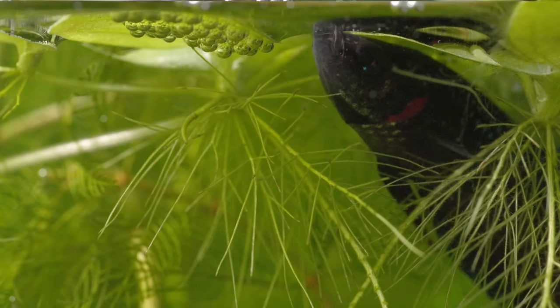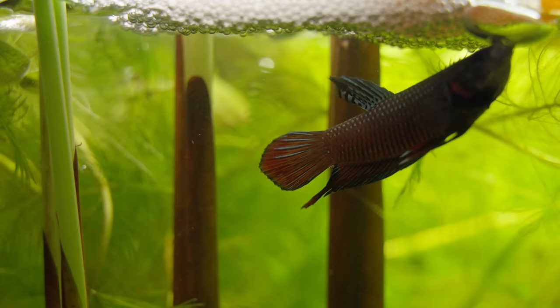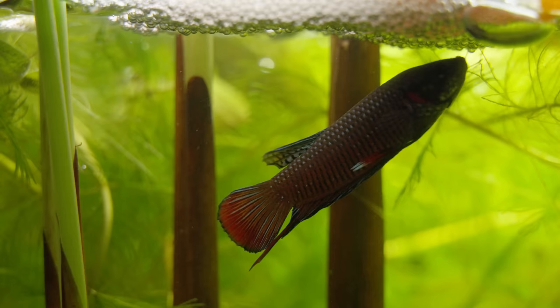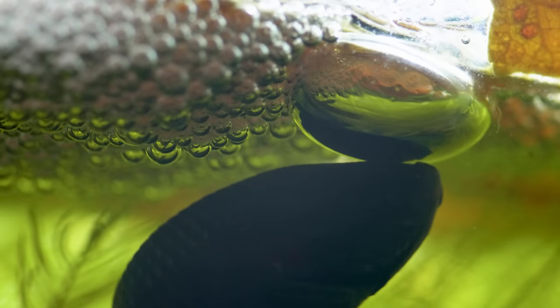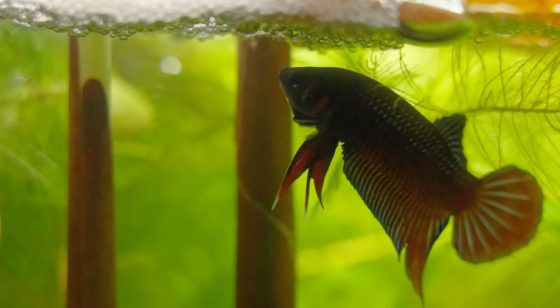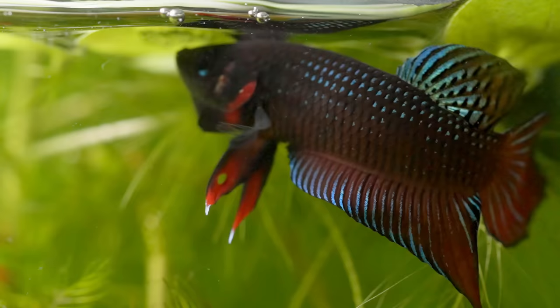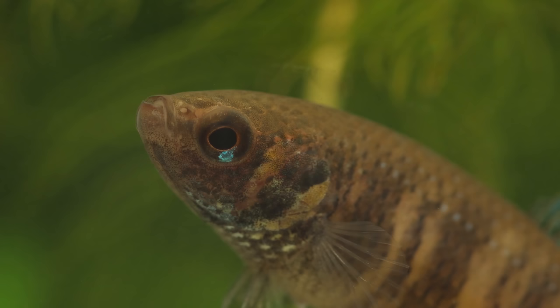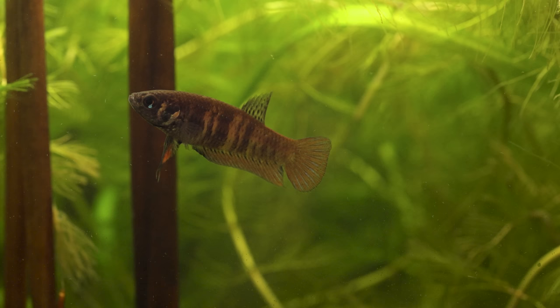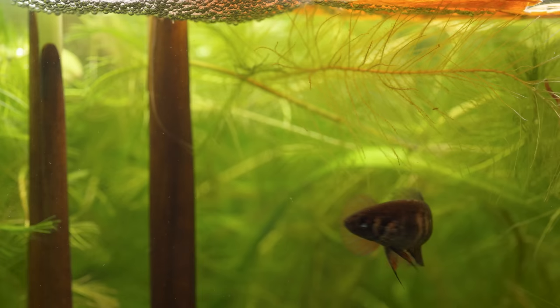Using floating leaves and vegetation to his advantage, he meticulously places each bubble. Bubble after bubble, the nest becomes larger and stronger. Hoping to attract a female, he artfully flaunts his vibrant fins. Hidden in the vegetation, a female notices his nest. Her contrasting vertical stripes indicate she is ready to spawn.